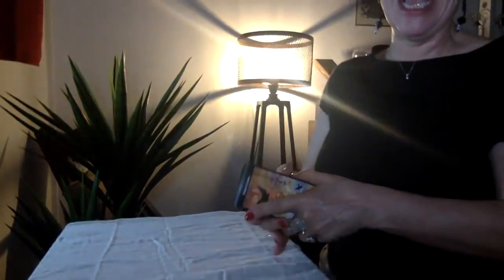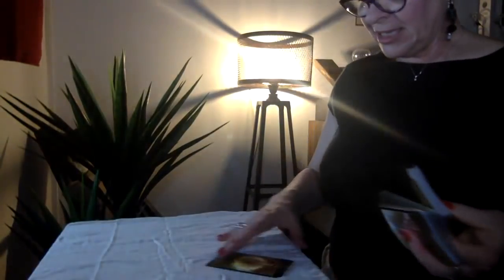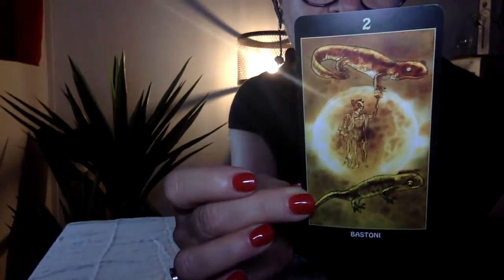This is for Taurus for the full moon period. Let's see what we have. Hi there, Susan. Tell us where you're from. Okay, let's see. One more. There it goes. We've got the Two of Wands that has fallen out for you, Taurus.